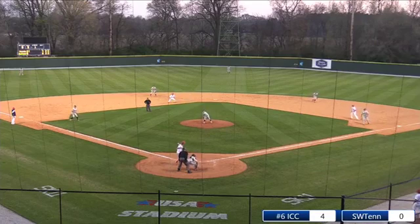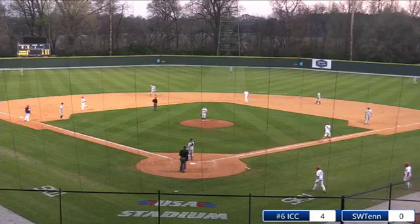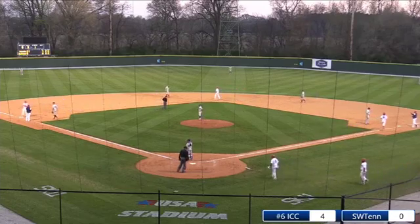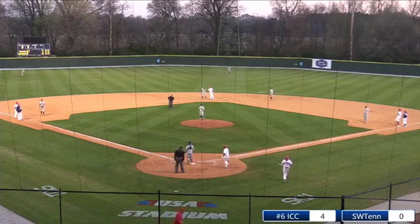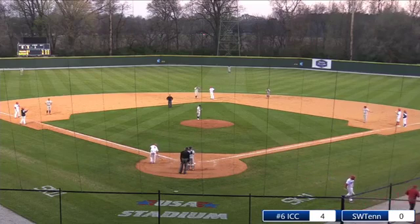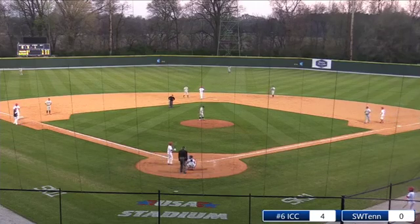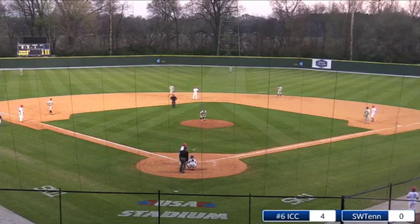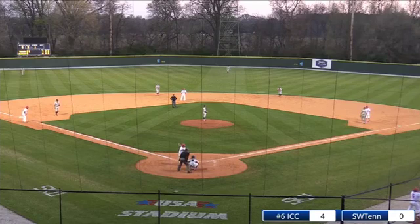So Hughes comes in to pitch. That pitch missing low for a ball, and that will walk the bases loaded. So a big-time situation here for Cole Howard. Howard will dig in with no outs, bases loaded, with Southwest Tennessee trailing 4-0. Swing of the bat could tie things up here. But if you're the Indians, you're looking for the first out of the inning here.